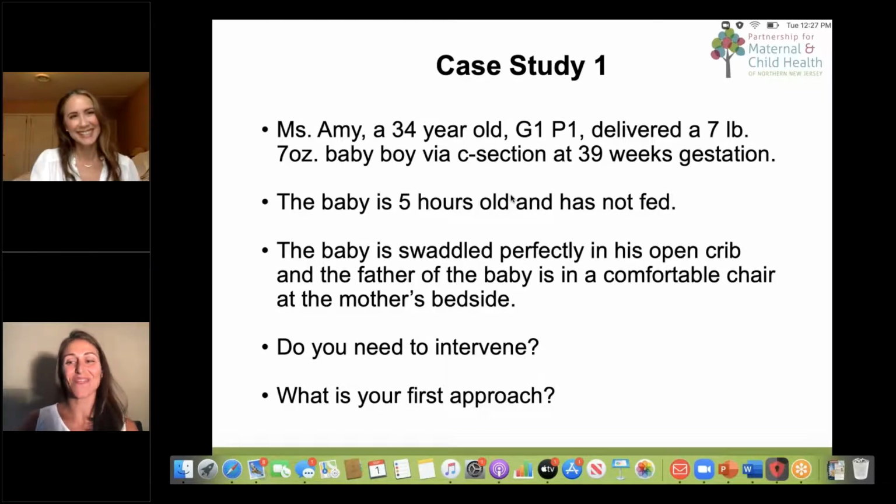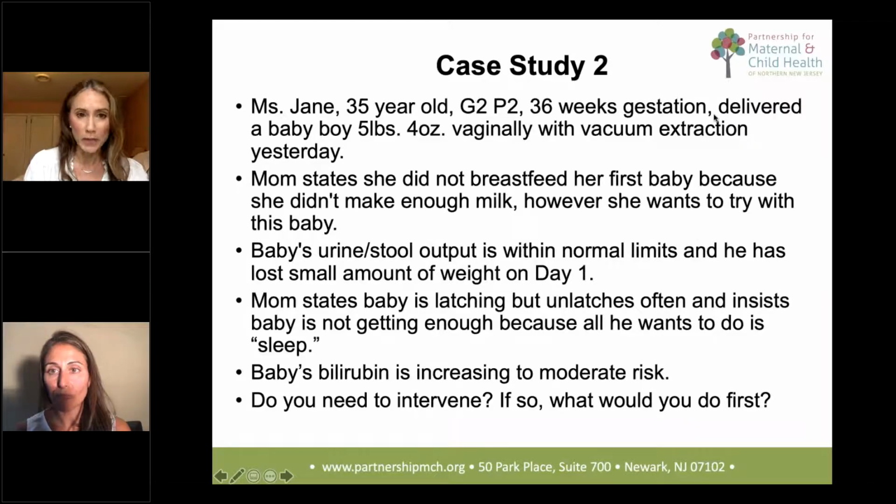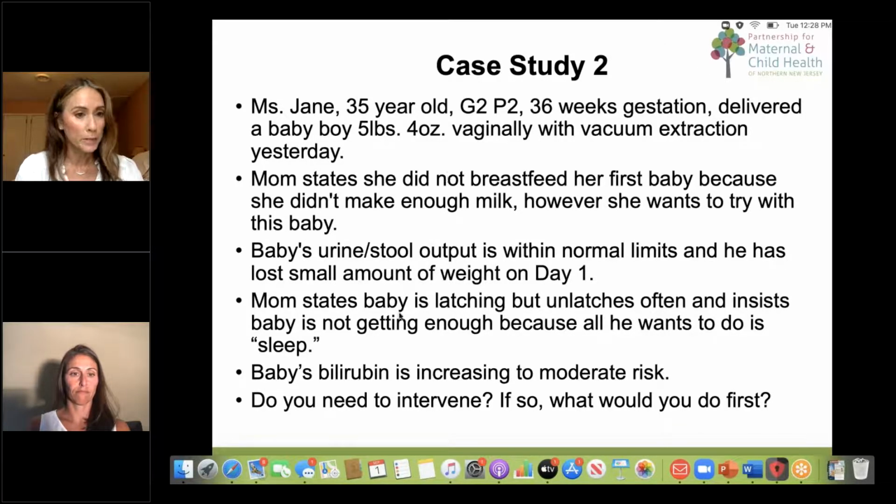Agreed. Okay, let's go on to case study number 2. So case study number 2, Miss Jane, a 35-year-old G2P2, 36 weeks gestation, delivered a baby boy, 5 pounds, 4 ounces vaginally with vacuum extraction yesterday. Mom states she did not breastfeed her first baby because she didn't make enough milk. However, she wants to try with this baby. Baby's urine and stool output is within normal limits, and he has lost a small amount of weight on day 1. Mom states baby is latching but unlatches often and insists baby is not getting enough because all he wants to do is sleep. Baby's bilirubin is increasing to moderate risk. Do you need to intervene? If so, what would you do first?